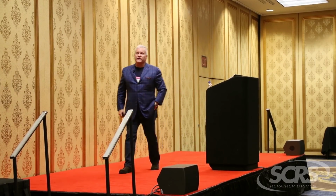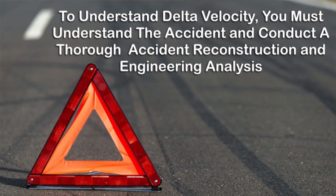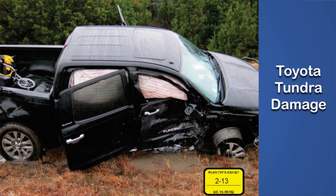To understand delta V, you've got to understand the accident, and you have to conduct a thorough accident reconstruction and engineering analysis. It starts with the vehicle. You take that vehicle and look at it, and you start looking at the things that matter. The glass is still intact. The sunroof is still intact. You've got a little boy sitting right here who didn't even wake up.